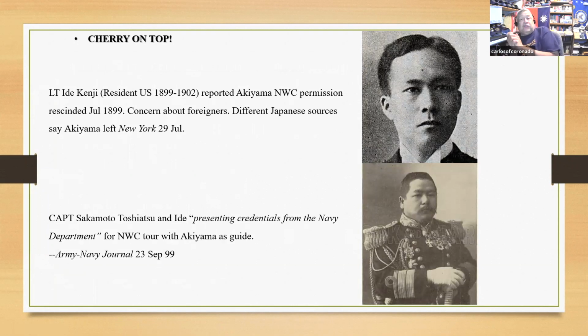These two folks are going to be pivotal in Akiyama's career as well. In 1899, E.D. Kenji came over as a new resident. Akiyama was only supposed to be here for two years, but he had the chance of being in the Spanish-American War. He was on New York. He got onto the War College, so he was extended by a year.